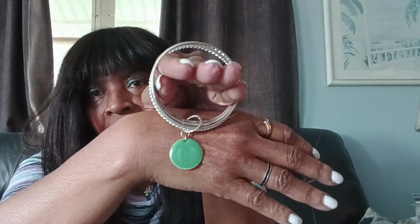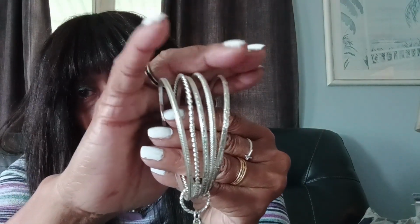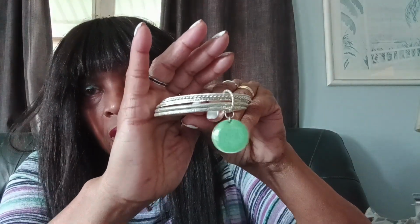Okay, this is a nice little set. You got 5 bangles here and you got this green charm here. Isn't that pretty? That is really pretty. Yeah, and these bangles have different designs on them. Very, very pretty bangles with those different designs. And I like the fact that they have this charm attachment to it. I do like that. Okay.